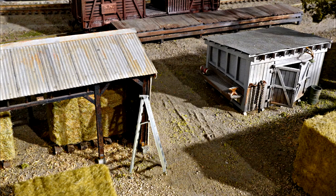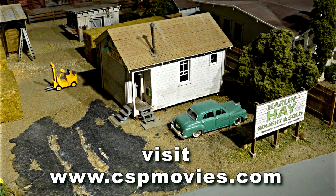Well, I hope this puts some ideas in place for your own layout, whether in planning or a built one needing a refresh in some areas.